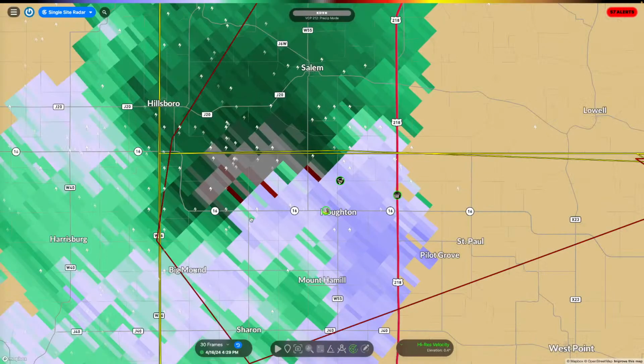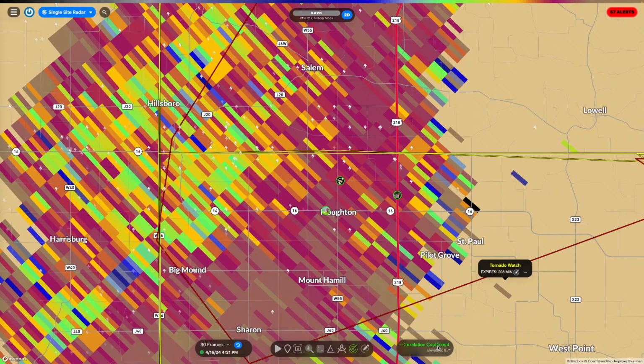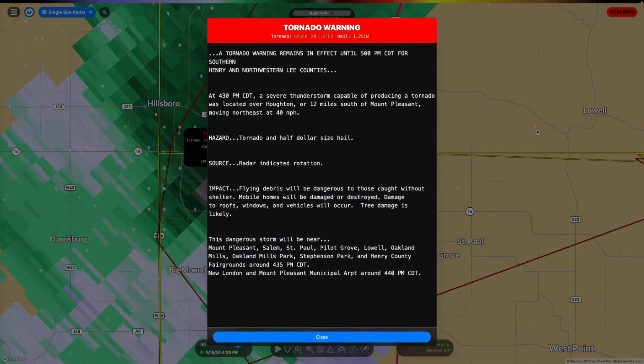Afternoon. The time is 4:31 Central, and we have a confirmed tornado on the ground near Houghton, Iowa. This is radar indicated according to the National Weather Service, but there is video of it on the ground from storm chaser Brett Adair, and there is a very impressive velocity couplet with this, obviously. So this could even be a strong tornado on the ground here.